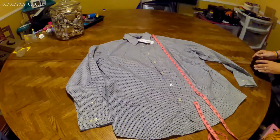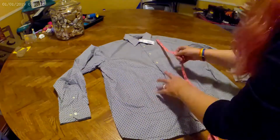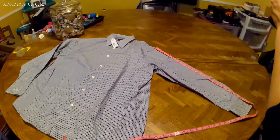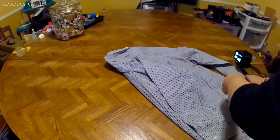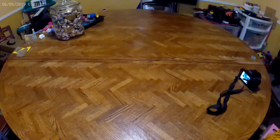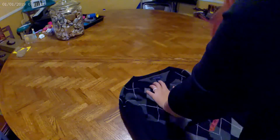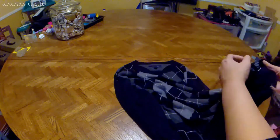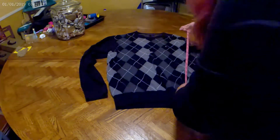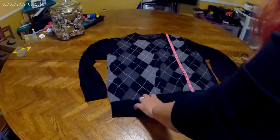Listing wise, I tend to have fewer issues with men's clothing than women's clothing, fewer return issues, fewer fit issues. Men's jeans are standardized size wise, like 34 by 32, while women's are small, medium, large, or 4, 6, 8, 12. All that's very subjective, so I think that makes it more difficult. And I think women are more particular about fit, where if it's close enough for a men's size, it's fine.